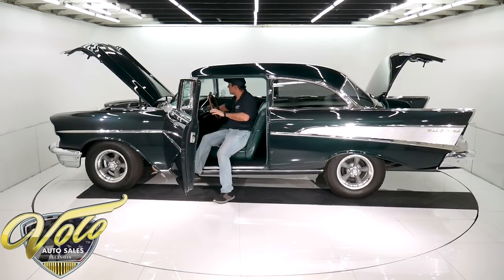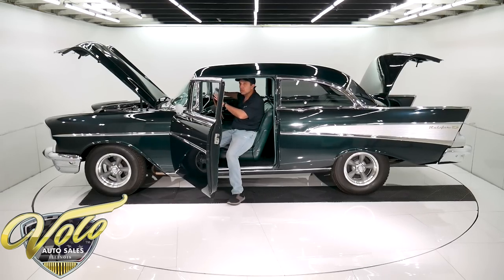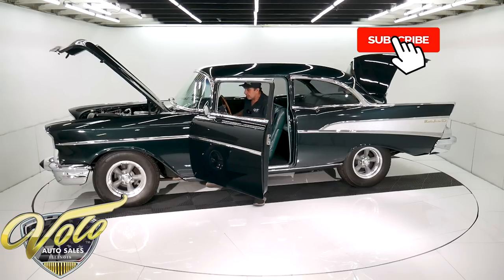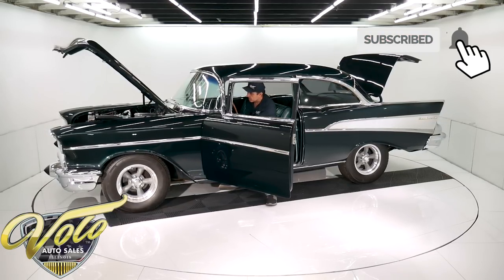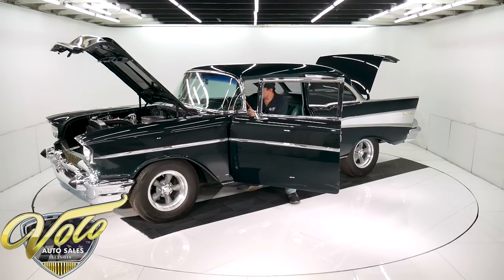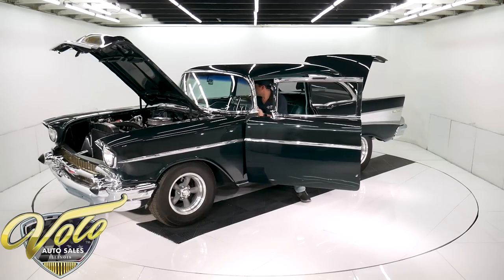It's a custom dash where the radio and heater controls, where all that would be, it's all filled in with metal. It's painted, so the ignition is underneath. The headlight switch is underneath. It does not have a stereo, and all the new heater controls and vents are down below, too.